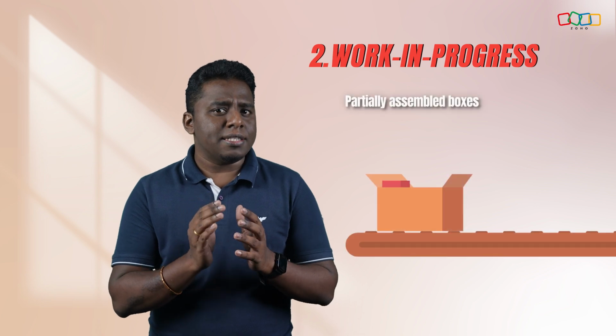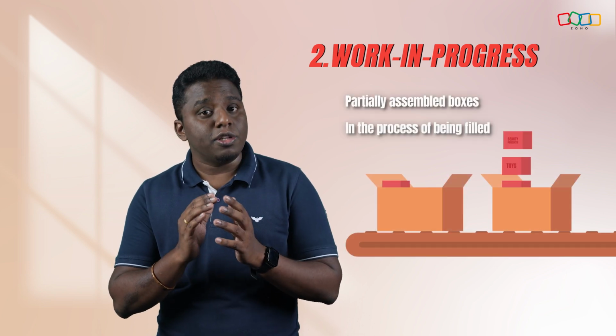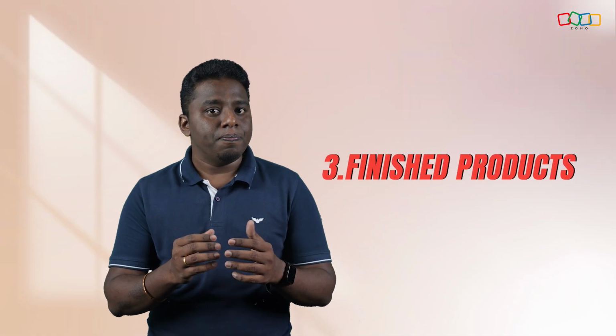As these materials come together, they become work in progress inventory. This includes partially assembled boxes or those in the process of being filled. Finally, we have finished goods, the completed gift boxes, filled, wrapped, and ready for sale.